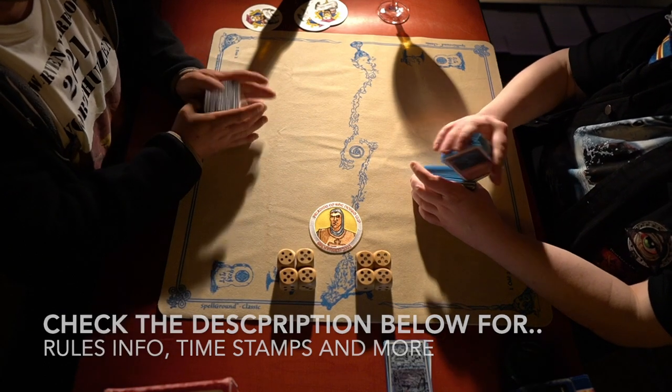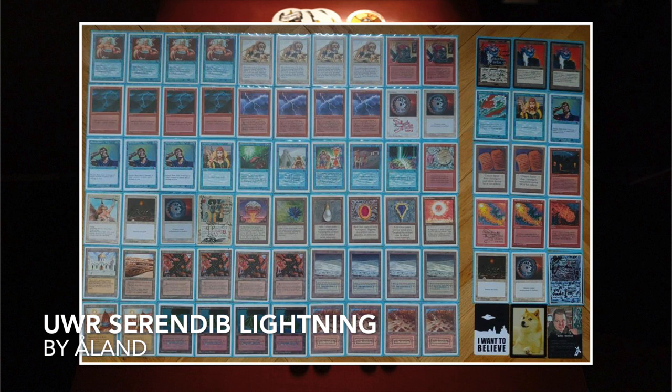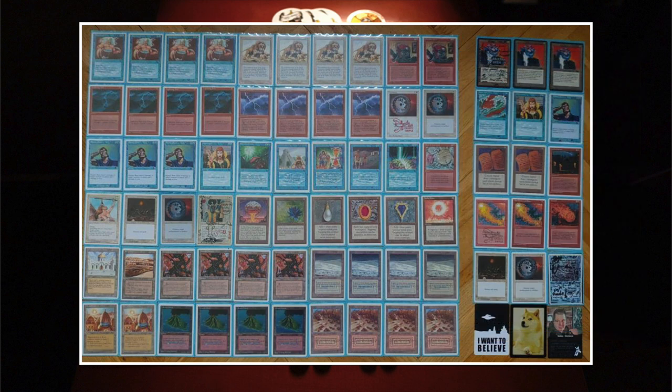I'm going to start with the deck of Åland, Serendib Lightning. And here we see the deck of Åland, and man, what a cool deck it is. So first off, it's line dip, right? Line dip is super, super popular. Line dip basically means you're playing with Serendib Efreets, Savannah Lions, and then counter magic, the four counter spells, Swords to Plowshares, Disenchant, all that stuff.